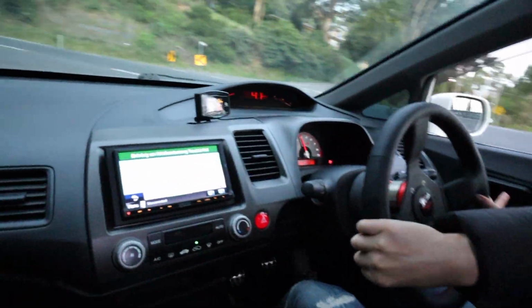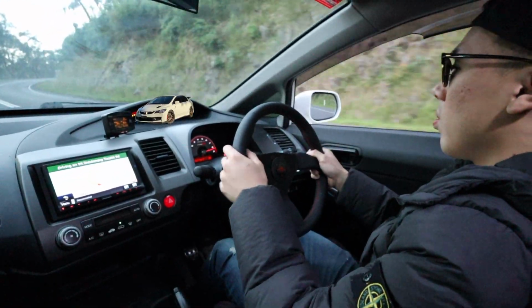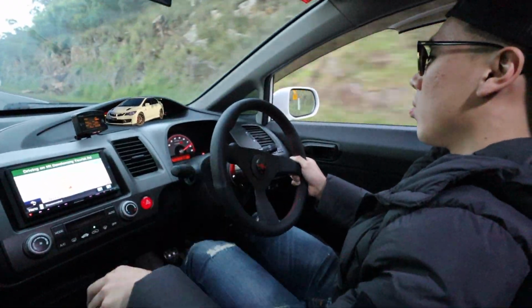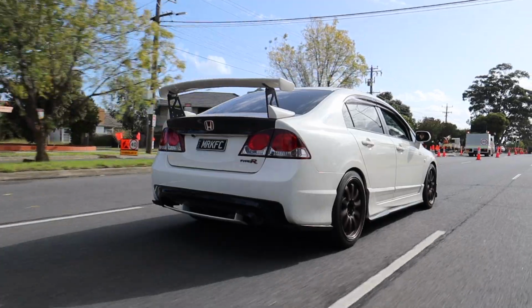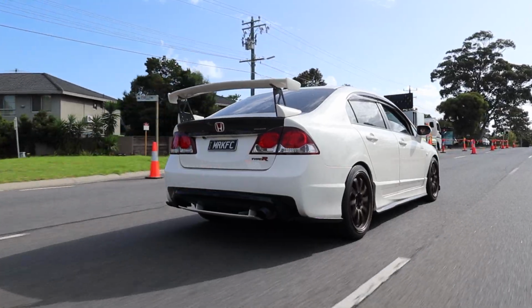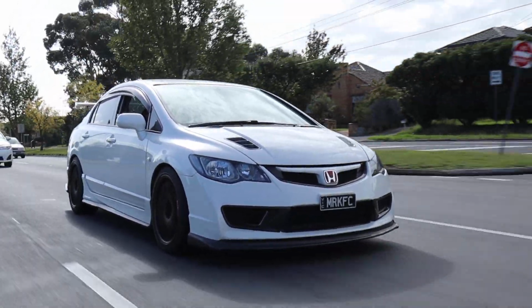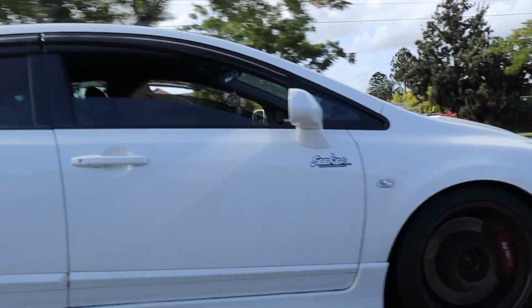This car wants you to drive harder, it wants you to drive faster, it wants you to extract all the revs of this 9,500 RPM red line. Best of all, being that it's naturally aspirated, you don't have to be driving at license losing speeds. You can still enjoy it at relatively low speeds. It's a momentum car at the end of the day.